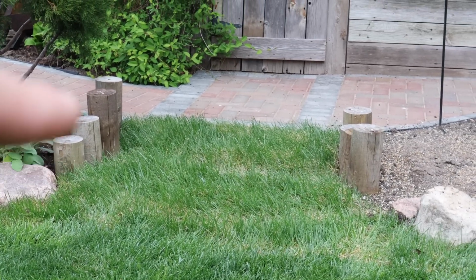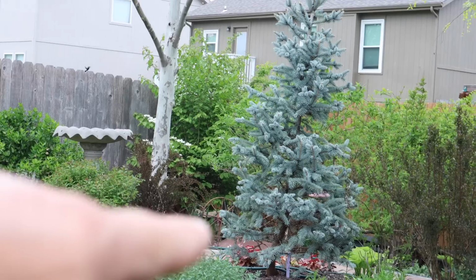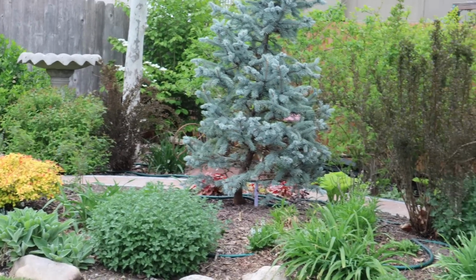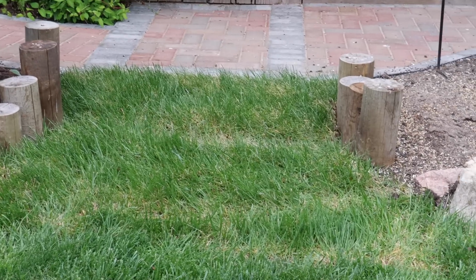So I had extra logs sitting back there. You probably remember one of my cleanup videos, but there were some extra ones that had been tossed under there. I ended up just bringing it back over here and setting it up.